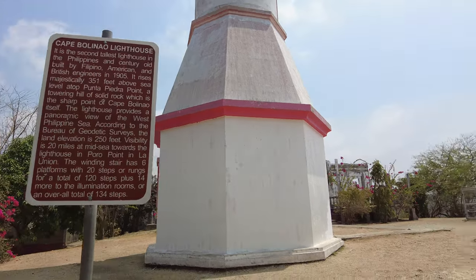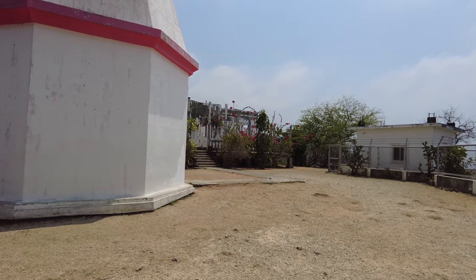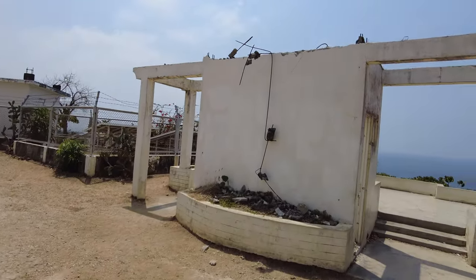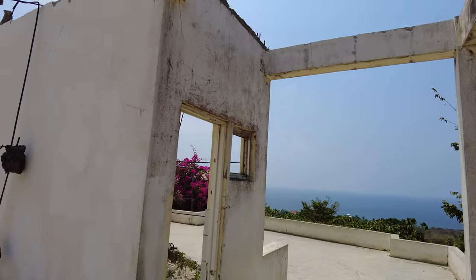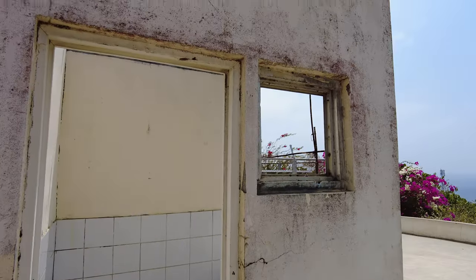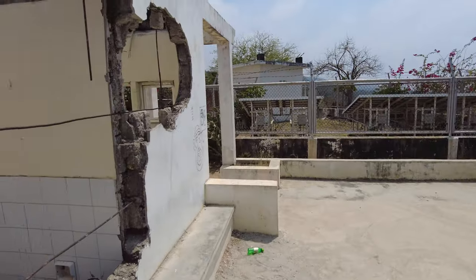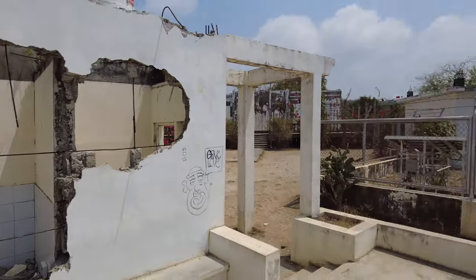So, a little bit of history. 1905, it's been here since. Built by Americanos, some Brits, and Filipinos. And this building wasn't built to last though. Little anything here by the ocean, man.